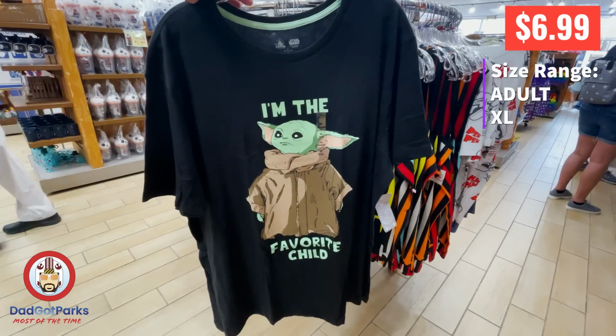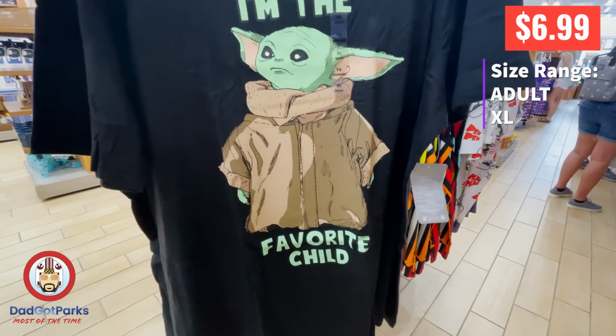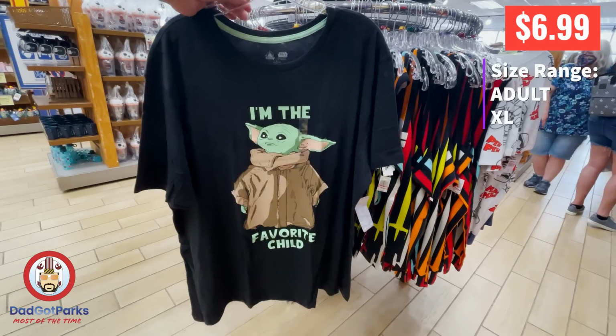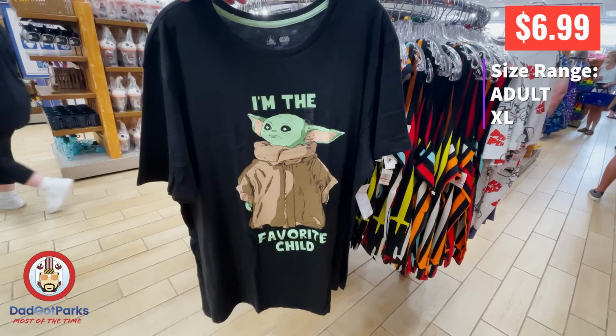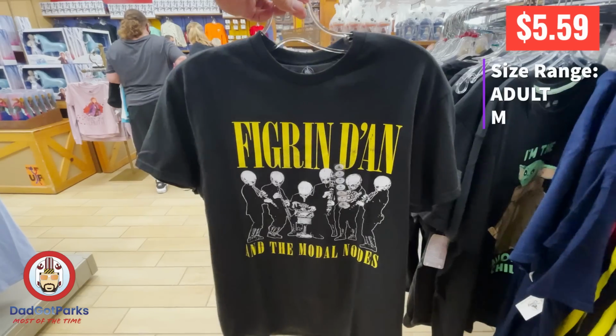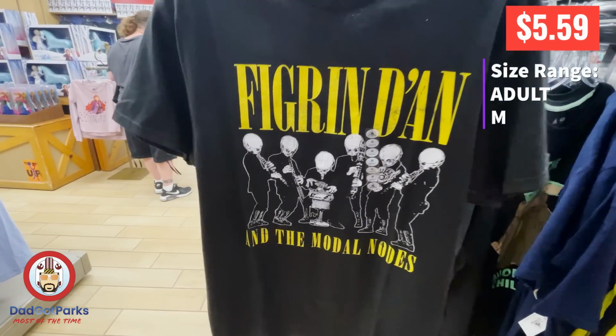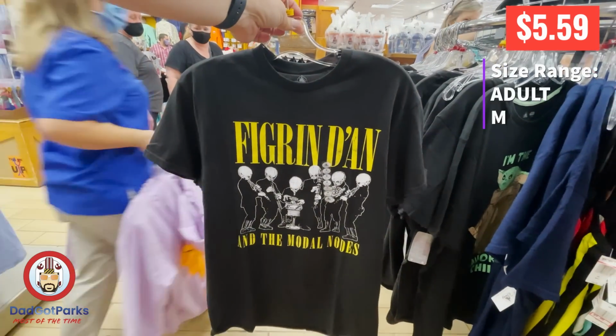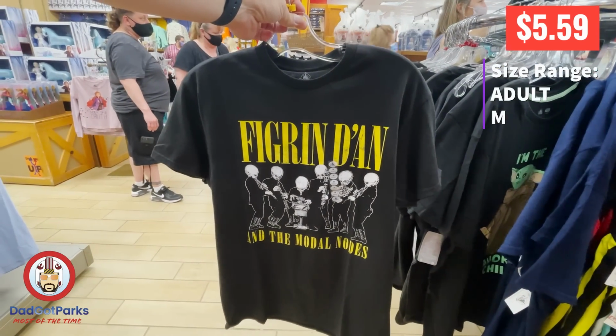These are some cool socks. I love this shirt because I am the favorite child in the family. My sister will argue that, but she knows it's true. But they didn't have it in my size. Otherwise, I would have bought it. And this is a great shirt. Another one of those, I don't need any more Star Wars shirts, but I totally would have bought it if it was in my size.